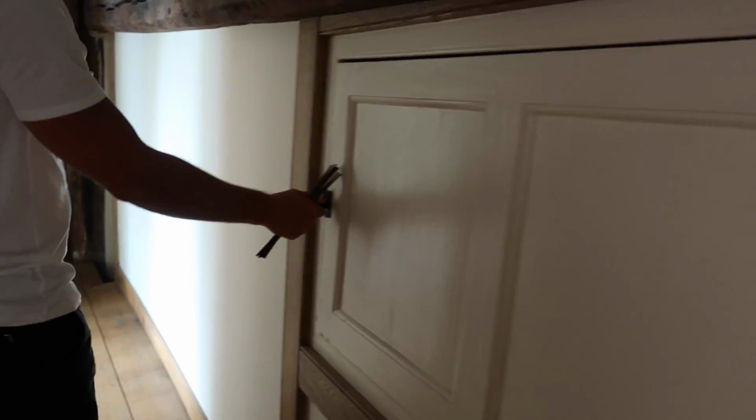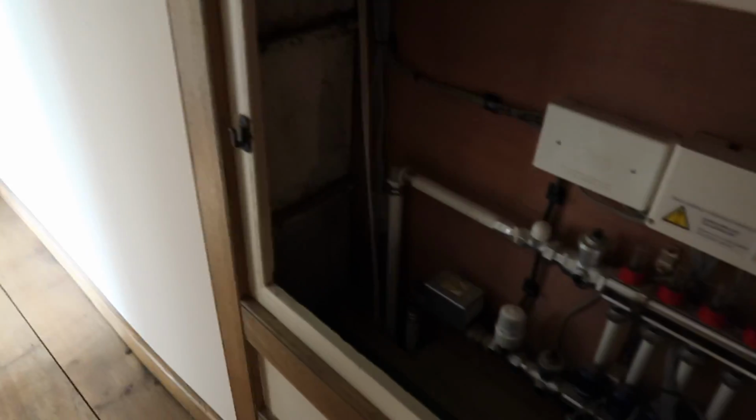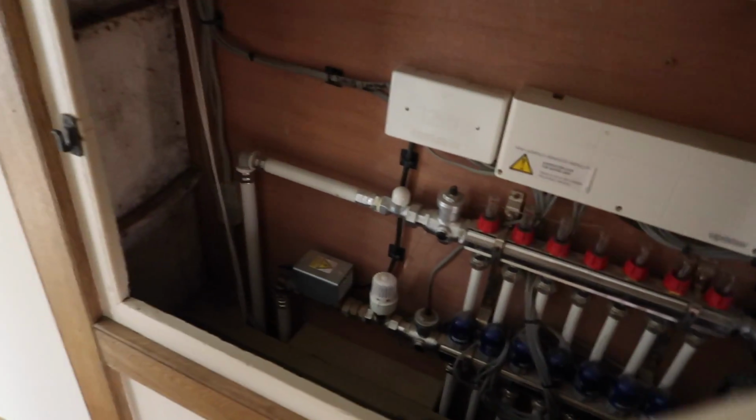And then this one is all the underfloor heating. Which we do not understand. It's like the Rubik's Cube. No idea. Haven't got a clue.